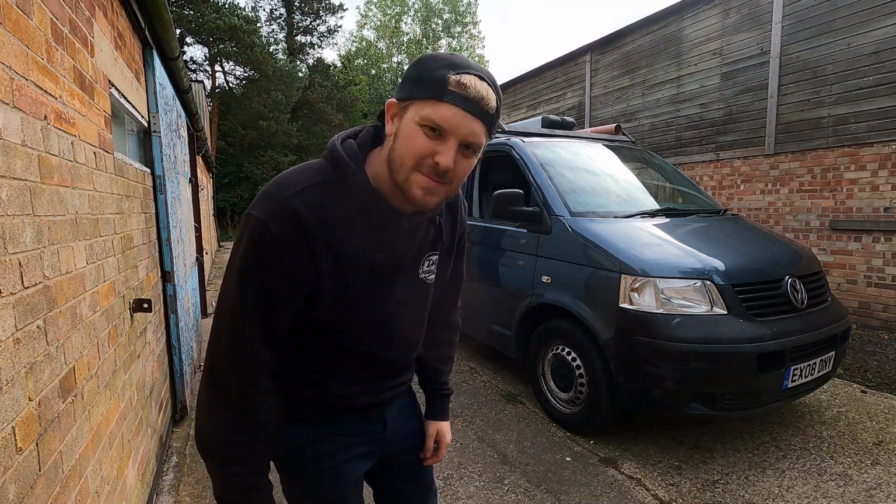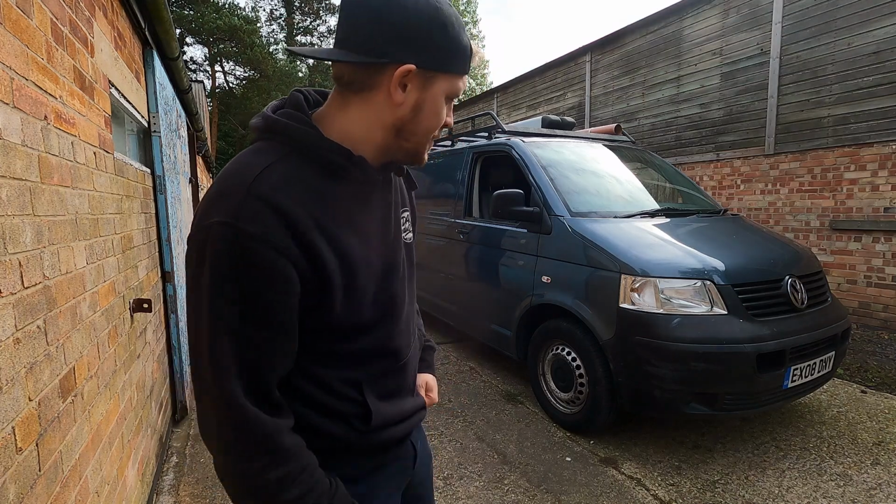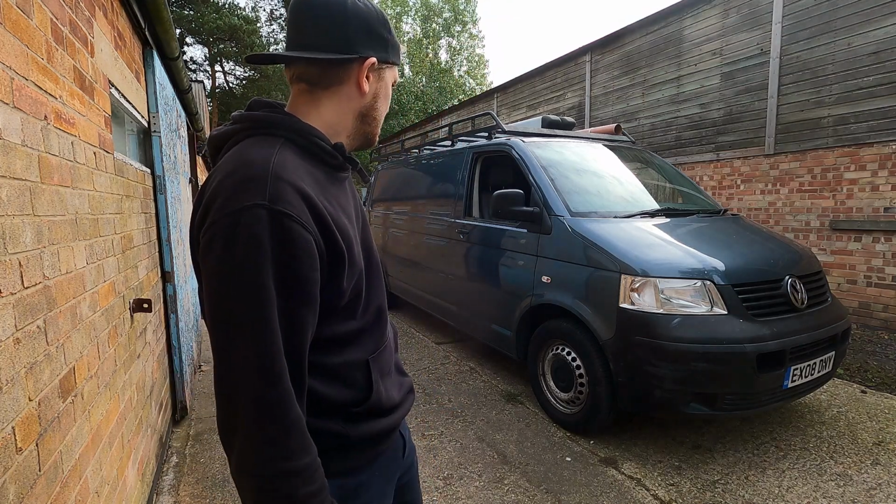Those 2.5 engines make a right noise, don't they? There's also now some sort of a clicking noise coming from this side. I have a funny feeling that a drive shaft may be on its way out. Right, let's start ripping some stuff out.